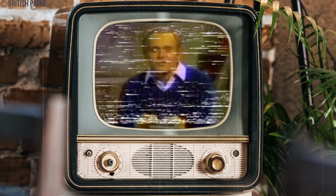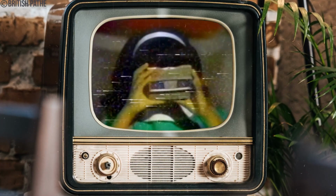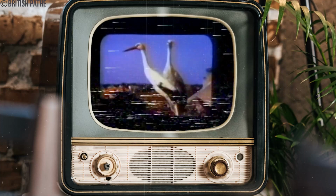This GAF ViewMaster is a lot of fun. What do you think? It's really interesting. The three-dimensional color pictures are extraordinary.